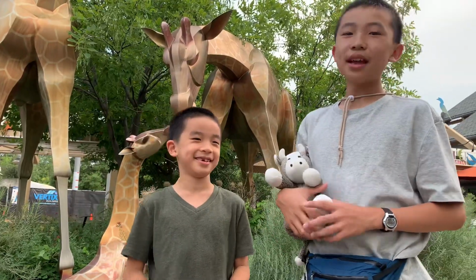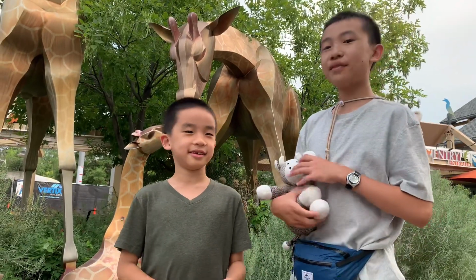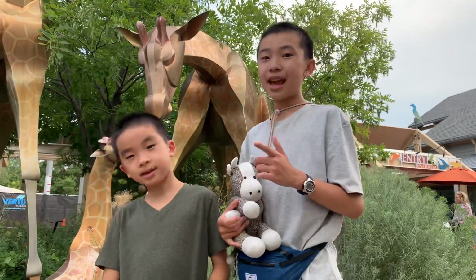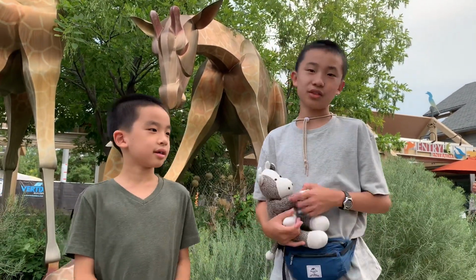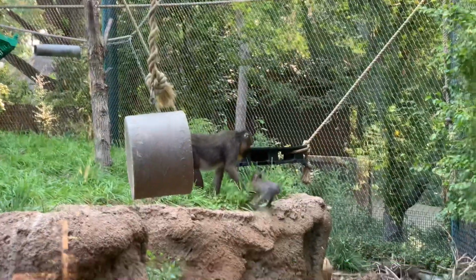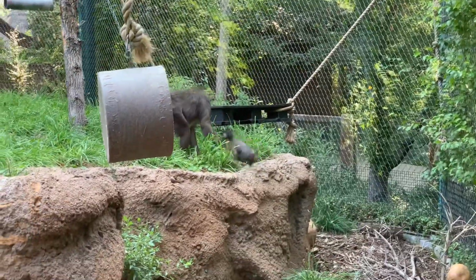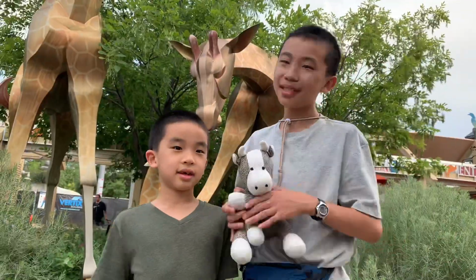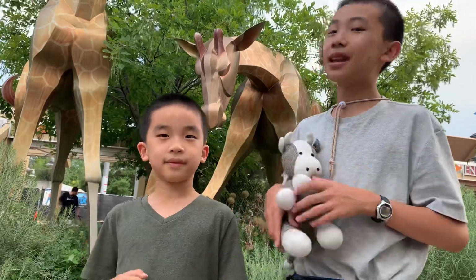And that is the Denver Zoo. Brother, what was your favorite animals here? Yeah, the aye-aye was the most unique animal because we've never seen it at any other zoo. But aside from that, the orangutan animal, mandrill, or whatever, that one was so cute. And also the elephant blowing dust was funny. So yeah, I like the Denver Zoo. And on to the next stop.